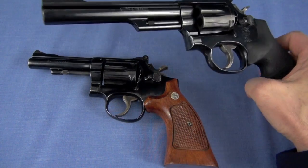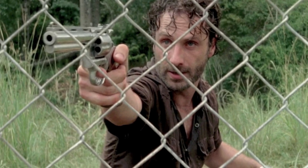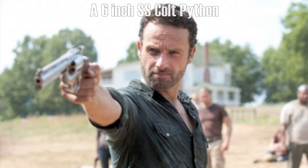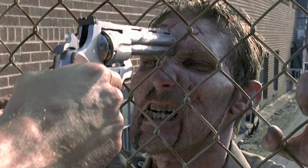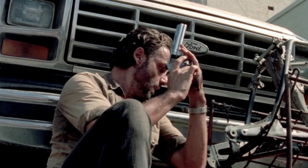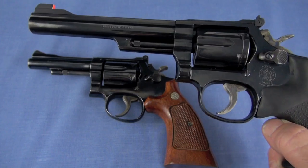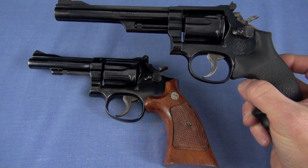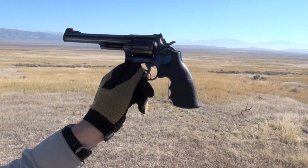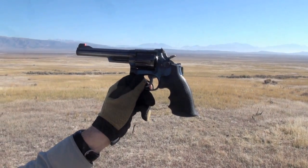Apparently the longer barreled revolvers are back in vogue. Witness The Walking Dead, Rick's gun. Dude's got a long barreled revolver he's aceing all the zombies with, so I guess it's back in vogue. I've always liked the longer barreled revolver for most of the stuff I like doing. These are K-framed revolvers, and the weight and balance when it's all taken together is just perfection. Perfect balance, perfect feel. The old classic Smith and Wesson revolvers.